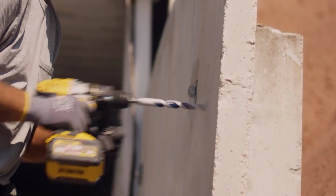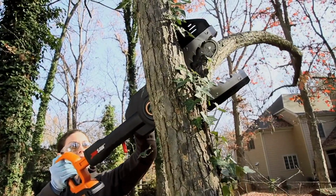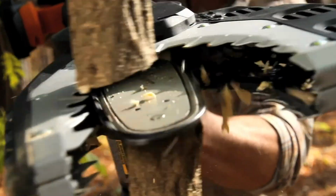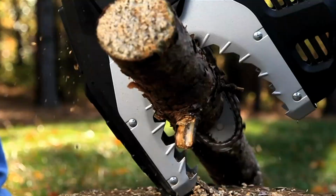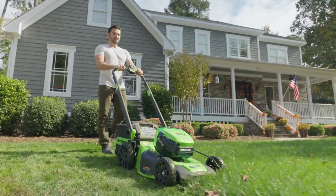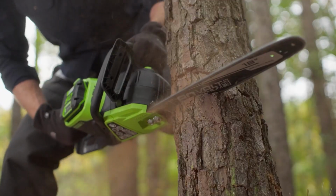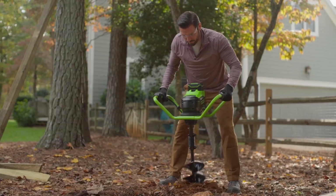Welcome to Innovative Tech, your gateway to the latest and greatest in cutting-edge gear. Get ready to dive into a world of groundbreaking power tools that are transforming the market. Whether you're a DIY enthusiast or a pro, we've got the insights you need. Let's jump into the video and explore these ingenious tools.